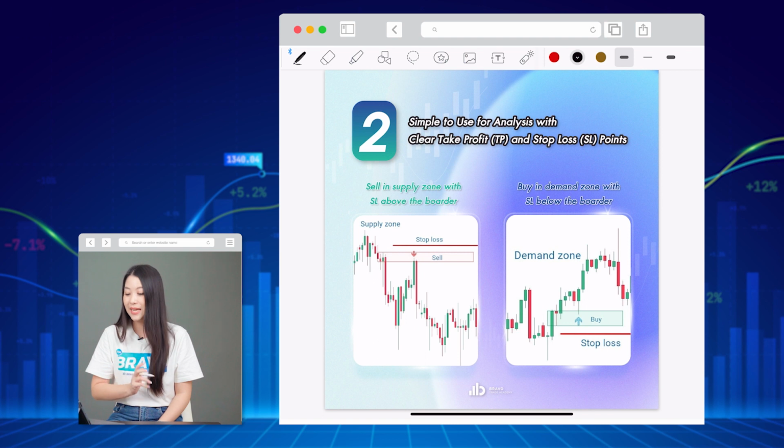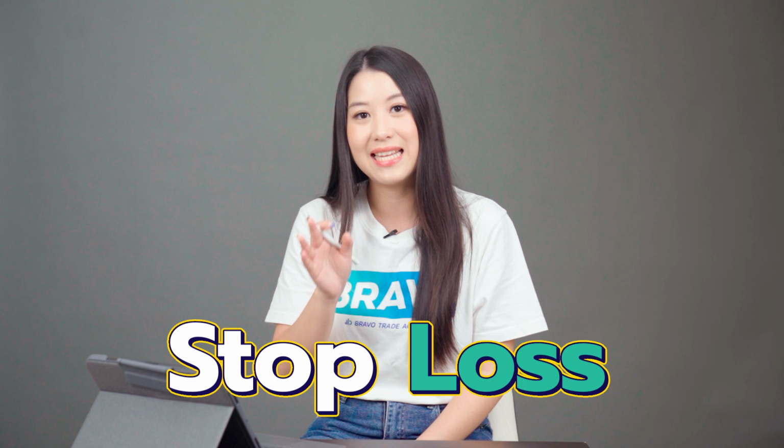The second reason is that it is very simple and very easy to use. Once we know how to use them, it is very easy to make a plan. That includes your entry points, your stop loss, and also your take profit points. I'll give you the information about the stop loss first, because that's the most important thing when you enter your trades. When you know where to put the stop loss, it means that you know how to manage your risks and also your money. So stop loss is the most important thing when you execute your order.